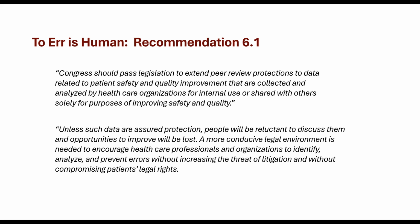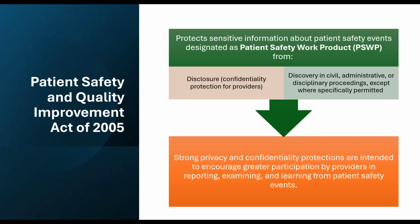So Congress did pass a law, and it was the Patient Safety and Quality Improvement Act of 2005. So lots of congressional hearings. It took about 5 years to get this law passed. It was nearly unanimous in the House. There were 3 people that voted against it, but otherwise pretty unanimous. And what this law did was authorize the development of patient safety organizations and extended this protection to sensitive information about safety events that's designated as patient safety work product. So that's a legal, what they call a term of art. So if you hear patient safety work product, you know that it's about information related to this protected information from the Patient Safety and Quality Improvement Act.